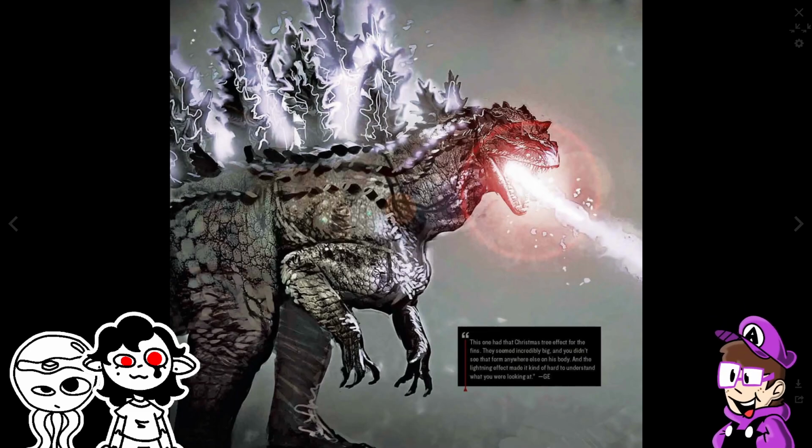This is definitely a little too T-Rex for me. He's too animalistic here. And I get what they mean by the lightning. Way too big spines. You gotta find that perfect in between.